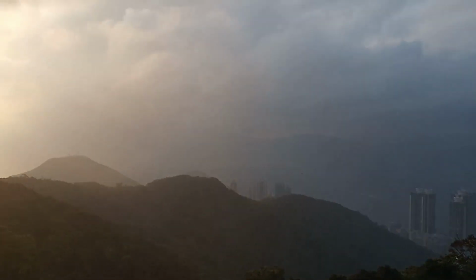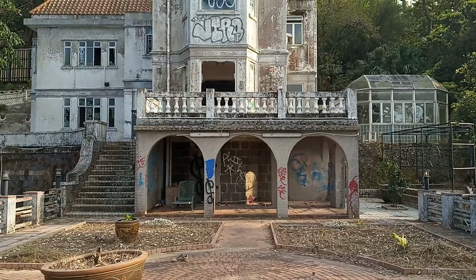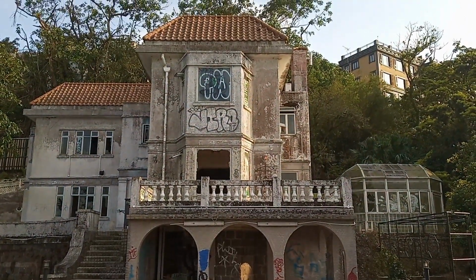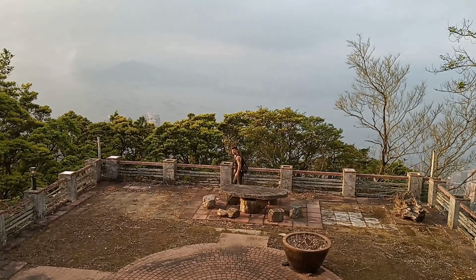We got two firsts today. The first thing is that we are in glorious Hong Kong. This is the first time that Burbex has been to Hong Kong, and right now you can see that I'm on Dragon's Peak, up in the hills overlooking the Bay of Hong Kong. The second is today we're going to be squatting in the most haunted house in Hong Kong, Dragon's Peak Lodge. A place so infamous that despite its amazing location and amazing view, it's been abandoned for at least 20 years. I'm going to tell you more about the history of that later on.